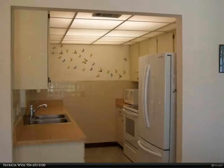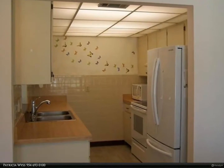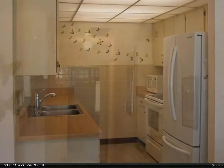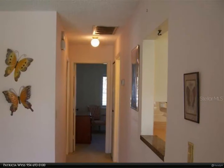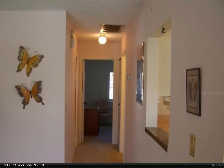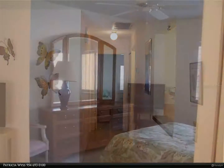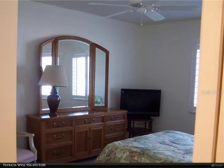This condo is located in Kings Point with its amazing facilities, pools, and clubs. Kings Point is between Sarasota and Tampa and just a short ride to airports, great shopping, dining, professional sports, and entertainment. With easy access to award-winning beaches.